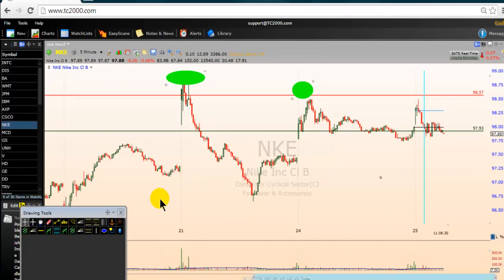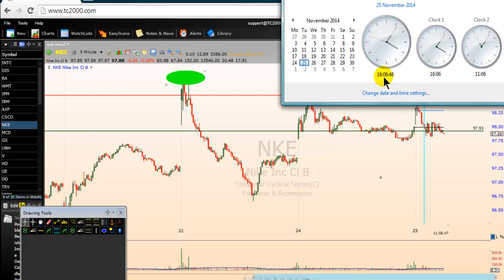Okay, traders, we pause the video here. As you can see, my vertical lines here. And since then, the price is just going up and down on these 5-minute charts. So not much is going on now. The time now is 6 minutes past 4 p.m. in London. In exactly 54 minutes, London will be closed. In New York, 6 minutes past 11.